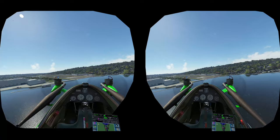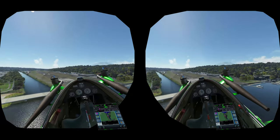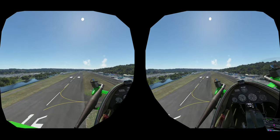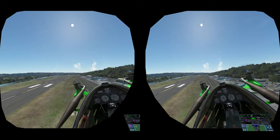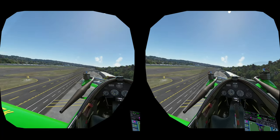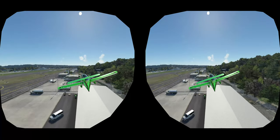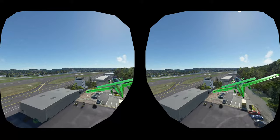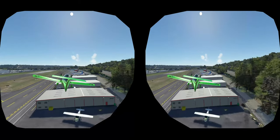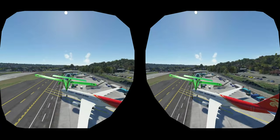Do a flyby. Permission to pass the tower. Where is the tower here? I don't see a tower here.